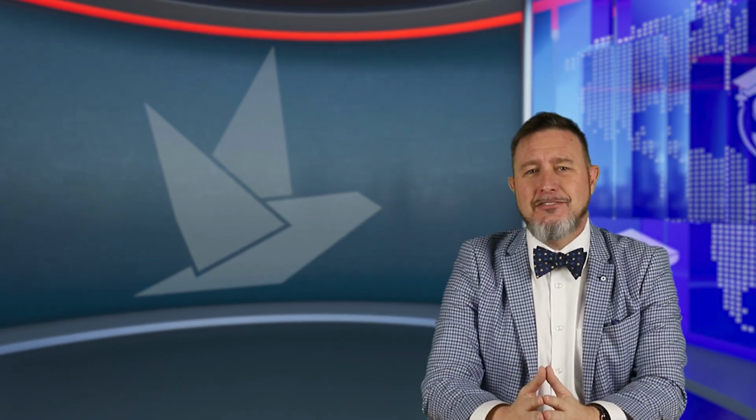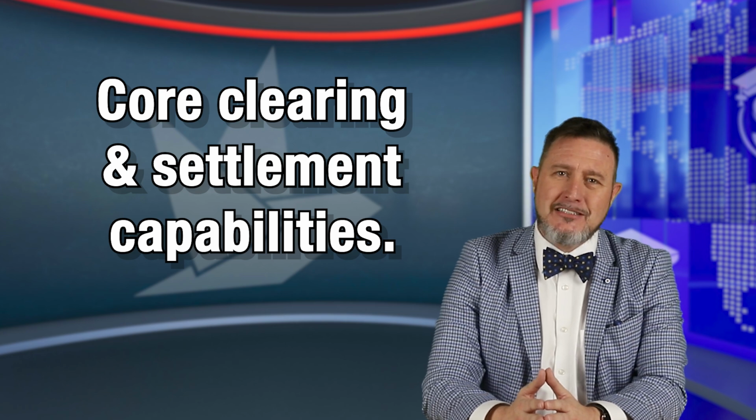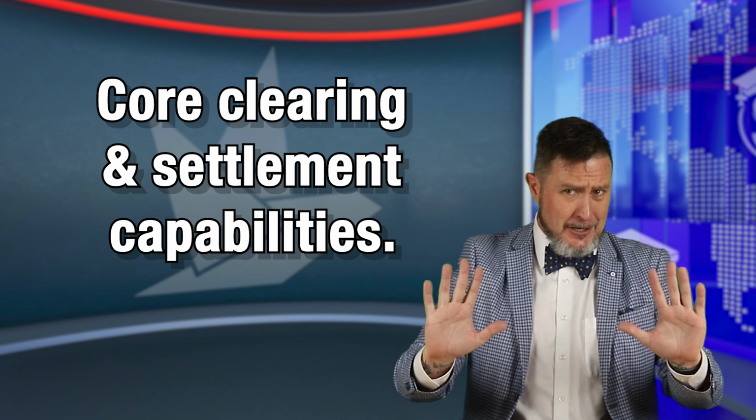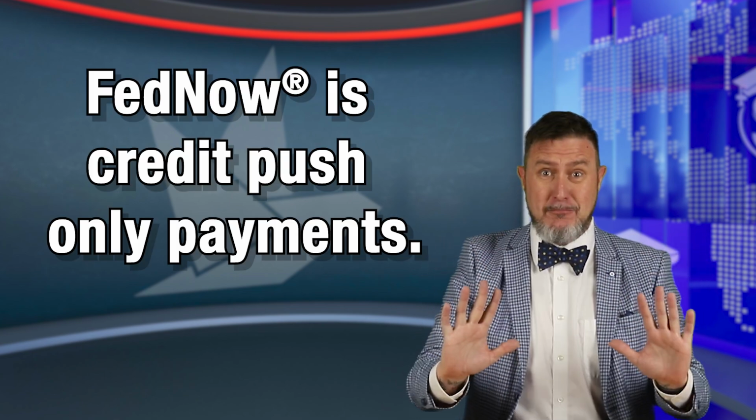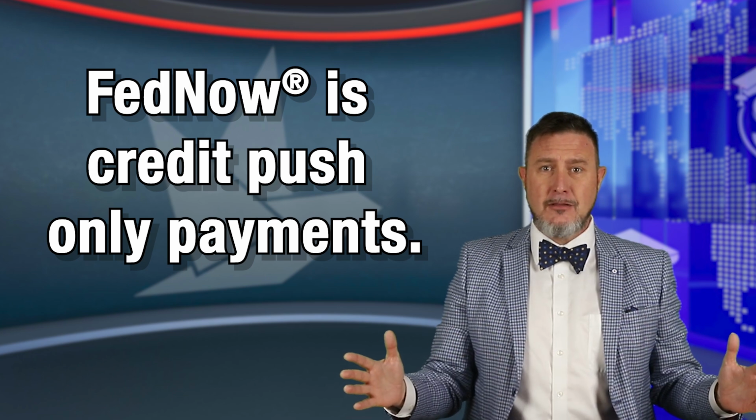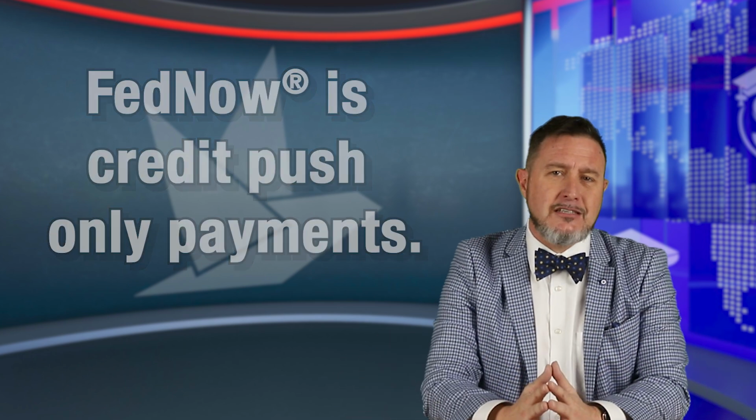We will also have core clearing and settlement capabilities. With these credit push transfers completing in only seconds, well, to be clear, FedNow will be only credit push, credit only payments. There will be no debits. But don't think that limits the use cases. As we'll see later in the course, there is still the ability to pay bills, to pay invoices, even within a credit push system.